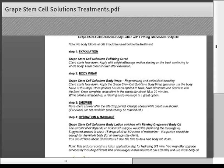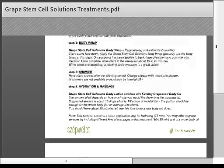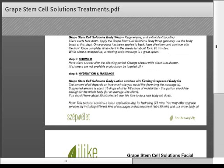Once complete, wrap the client in the sheets for about 15 to 20 minutes. While the client is wrapped up, a relaxing scalp massage is a great option, or the acupressure on the face that I mentioned before is another great option. Step 4 is your hydration and massage.